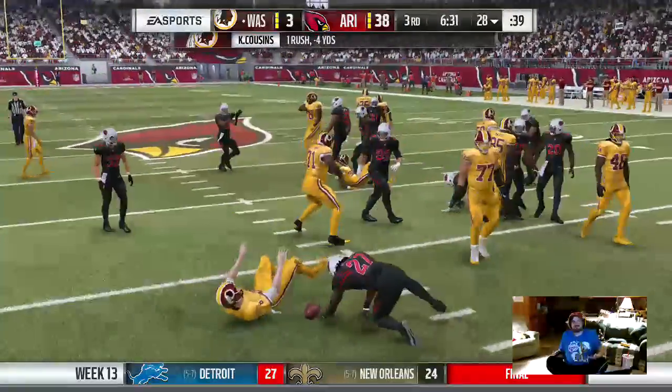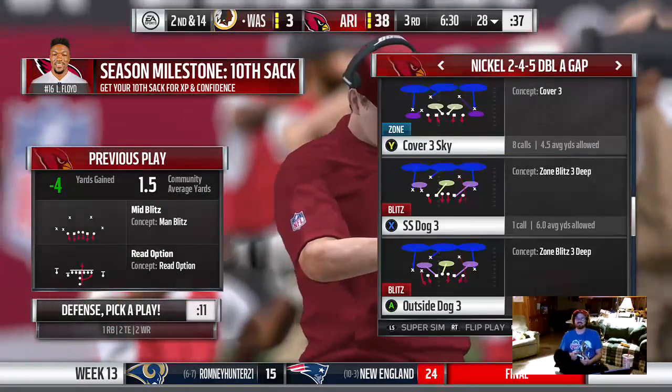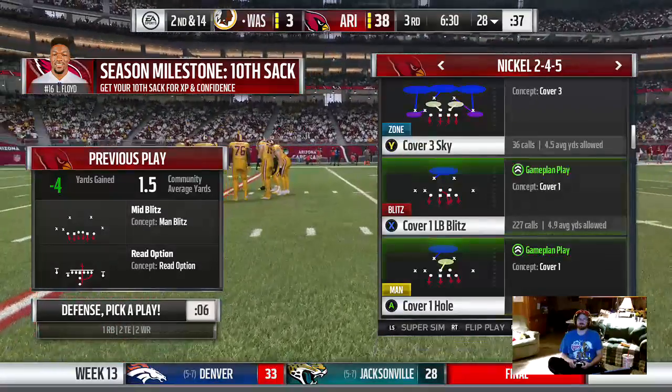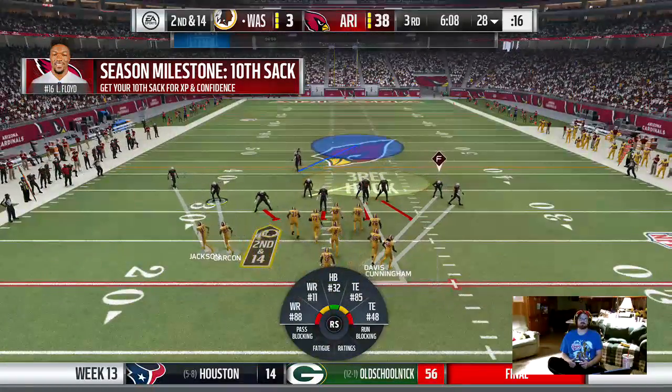But Dupree just destroyed Cousins. They tried running the read option, and it did not work. Holy crap. And yet again, this run game just did not work at all. Denver continues to be completely shut off. Even if he handed it off, I don't think he was going to find any chance. They just haven't found places to roam.